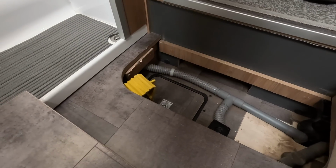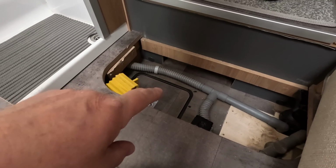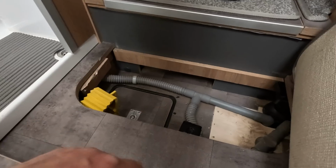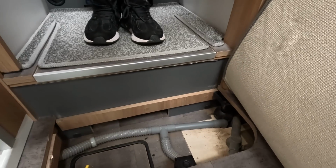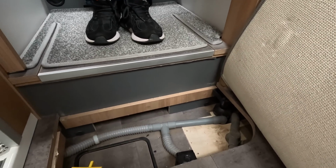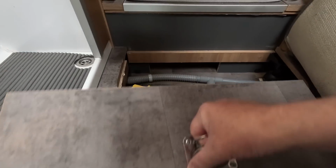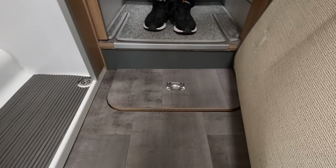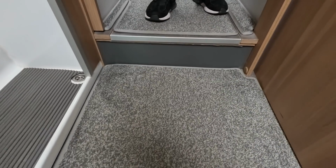Now, I honestly don't know why they can't hinge that or something. I mean, this is on a high traffic area, and that's going to break. Plastic will break with impacts on it. I know this has been at the NEC and people have probably been jumping onto this. Yeah, that's probably what's damaged it, but when it came it was already broken. We broke it a bit more. So yeah, that is annoying. 0 out of 10 for that, I think.